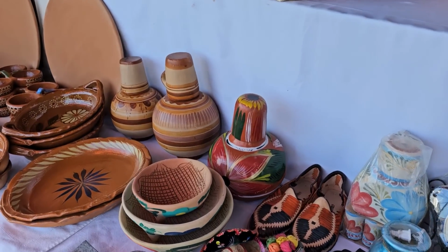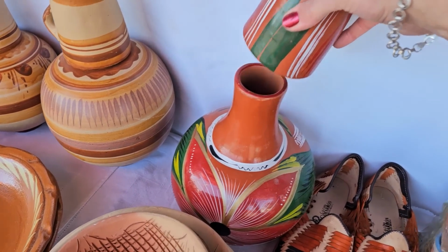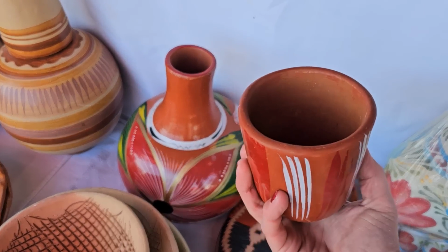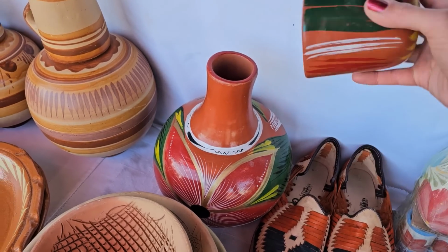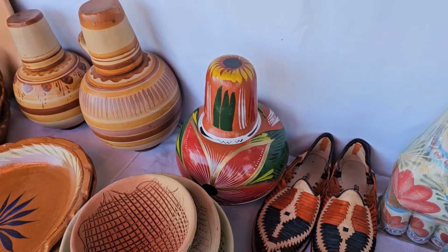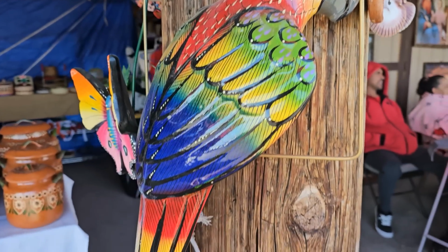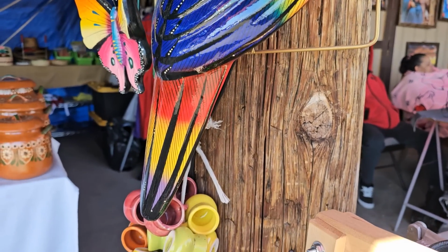Look at this tumble up. Never seen one of these before. You pop it by your bed and it has its own cup. So if you're thirsty in the night, you can grab some water. I just found my favorite piece, an incredible parrot. Look at the colors on this guy.